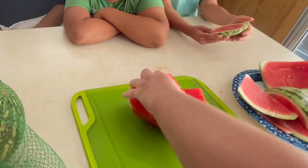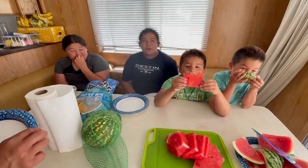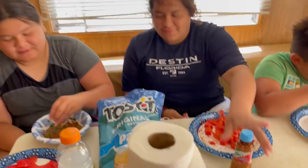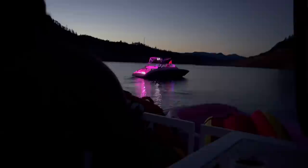Guys, we're having watermelon because we're hungry from all our swimming. I like to eat it with tajin, guys. Tajin. It's tajin. I don't know. I want this spoon. Dad, pick me up. I want to go in the boat.